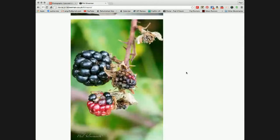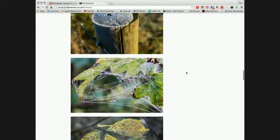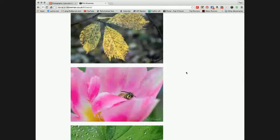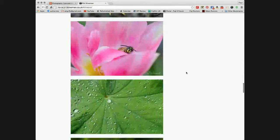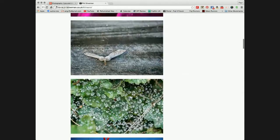God, cracking shot on the berries there. Thank you. That's more D800 stuff. Yeah, because I've only recently, within the last 3 months, changed over to Fuji. There's relatively few shots on there, but they're increasing all the time.